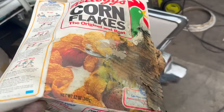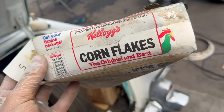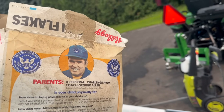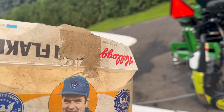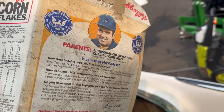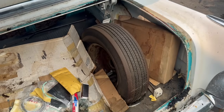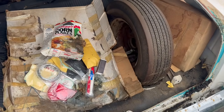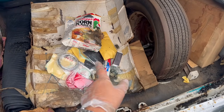How long has this been in here? Does it even have a year on it? Probably right around that time. Yeah, look, October 3rd, 1985 is when the cereal box is from. So I'm guessing after he got parked here, he started buying some parts thinking he was going to fix it and never did. Okay, I'm going to grab a couple bins I can put the good stuff in.